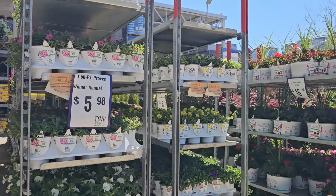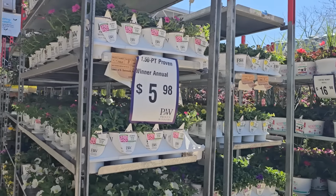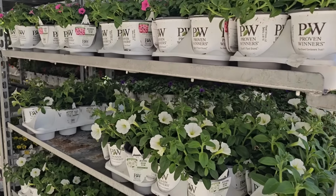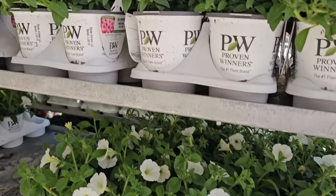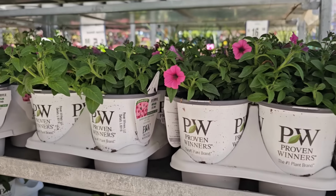And if you're looking for some of the quart-sized Proven Winners annuals and you don't have a Home Depot nearby, because we saw some on sale there last week, Lowe's also carries them. And there are some of the more popular varieties. This is a really pretty white one called the Supertunia Vista Snowdrift. Then they also have the Supertunia Mini Vista Hot Pink. And there are some more on the other side. Let's go take a look.